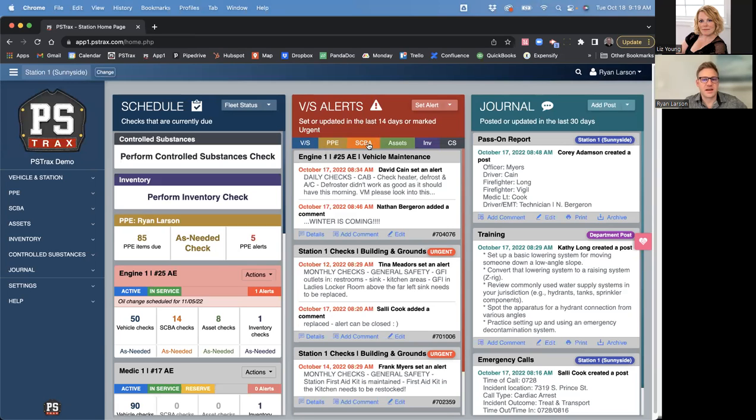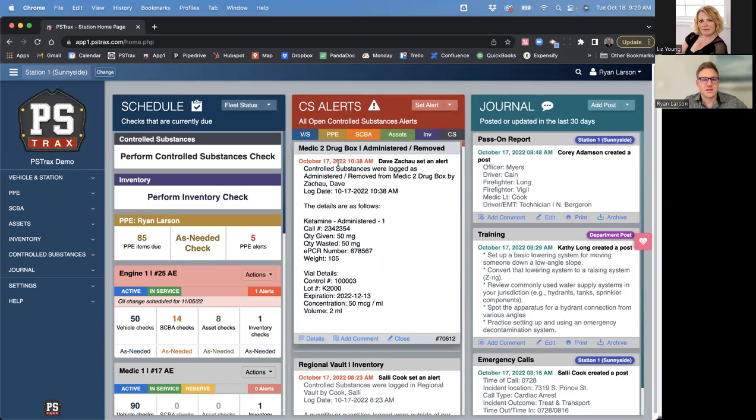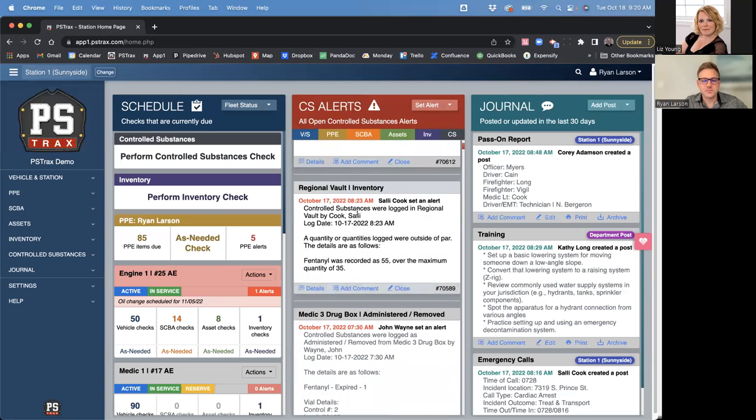And these are broken down into the different kind of operational divisions, if you will. So if we go to controlled substances, we'll see any open alerts that we have. And I can see just at a quick glance that we had an administered event, so it set an alert for that. And that's one of those optional alerts that I mentioned before. So in this case, it looks like a ketamine was used, and you can see the call information and what vial was used on that call.